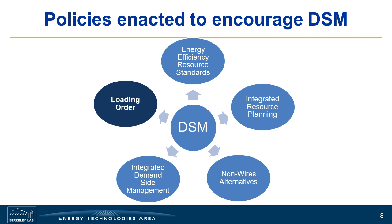We also have loading order. Some policymakers have called for a prioritization of demand-side resources in electricity resource planning efforts. In California in 2003, energy agencies introduced a loading order, and they literally call it the loading order for electricity resources, that calls for decreasing per capita energy demand via energy efficiency first, demand response activities second, and then meeting new generation needs with renewables and distributed energy resources before considering any new generation from fossil fuel resources. So that's another method to get demand-side management out there.